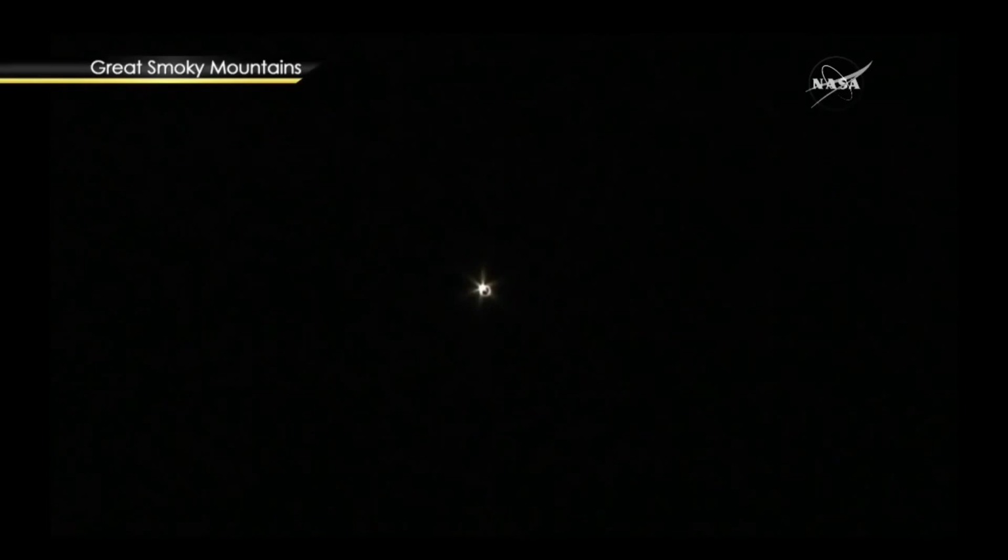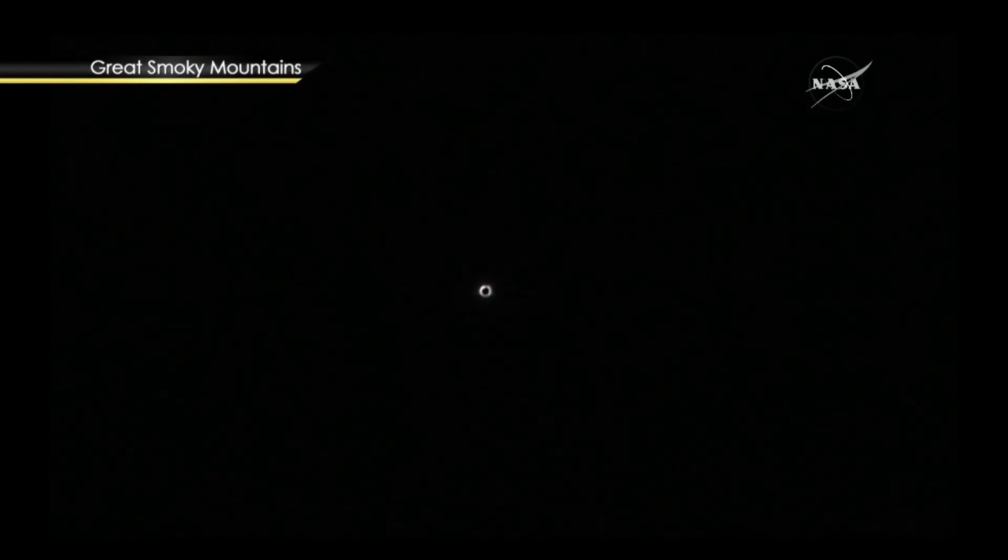Now, why was it in the shape of a star? That's the first one I've seen. Oh, there it is. I can see the corona. Oh, okay. That's because the camera itself didn't have a filter on it, and it was too difficult to see. But we can see the corona. There's now a little black dot, and you can see the corona around it, and that's actually the closest to what we're going to see when we look at it with our own eyes when we view it here.